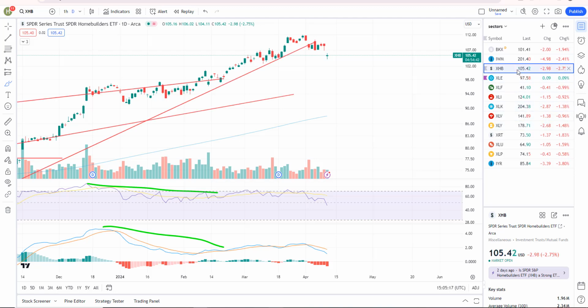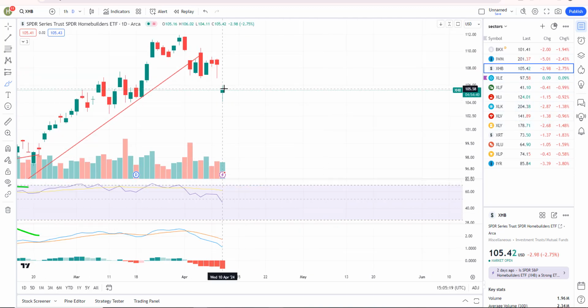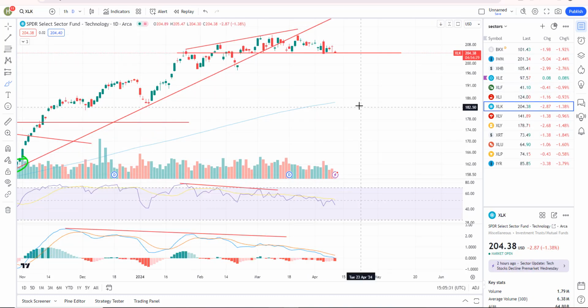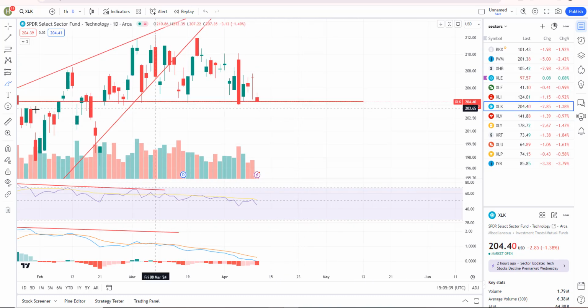XHB, another way to look at the home builders, is gapping down today. So far holding that gap down. I think this one's on a sell signal as well. The biggest one, of course, is XLK, which is just another way to look at triple Qs. I don't think Amazon's in this one, but it has all the other Mag 7 stocks. XLK, you can see here, is still holding that support right there.